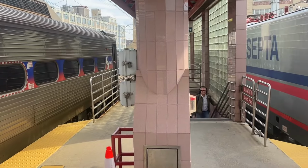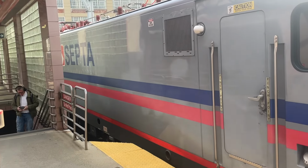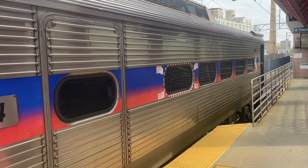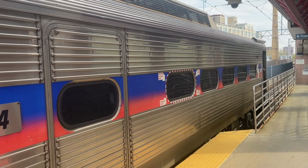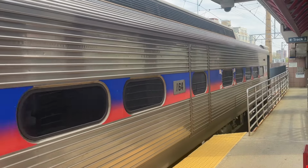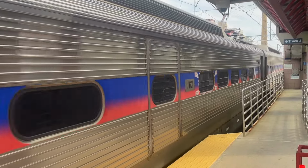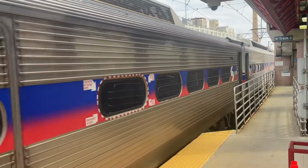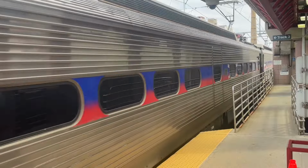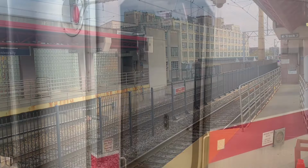Trains are due out of here at the same time, roughly. I wonder which train I should prioritize. What do you think, folks? Take a guess. All right. This guy in 95-91 should be leaving neck and neck, practically. I think he blew that horn to antagonize me. All right, 95-91's getting ready for takeoff.